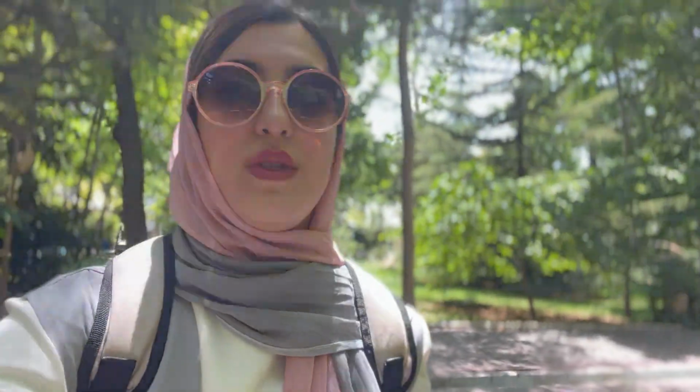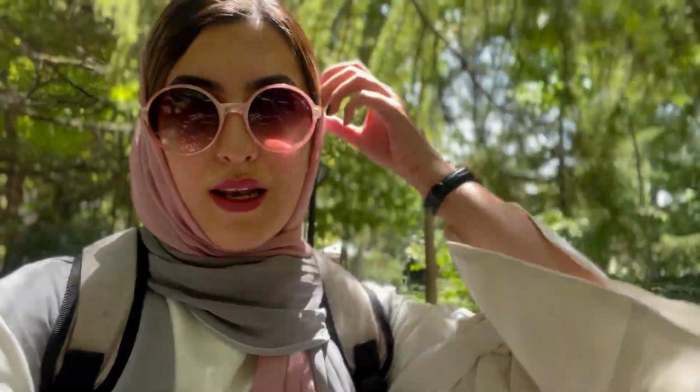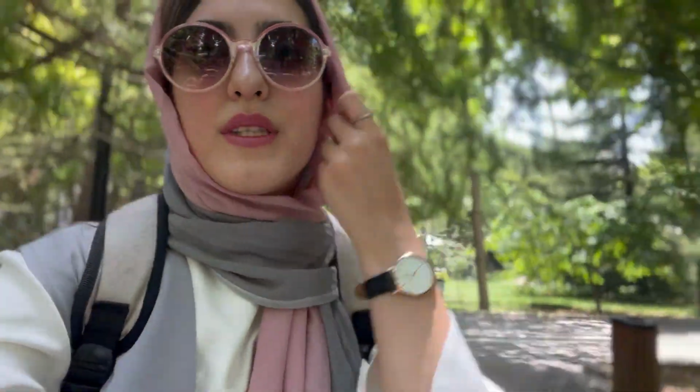So now we are at the Iranian Art Museum located in Elahiye. I was near this place and that's why I decided to visit here today.